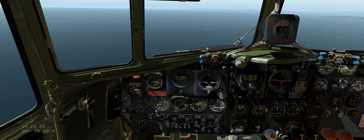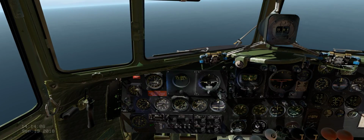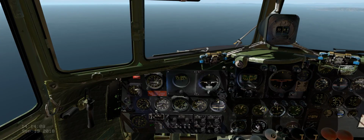Then we'll do a 1 minute timer. Okay, so yeah, it wants to climb here. It doesn't do very good on the thing. Alright, so that's stable. We're going to go 1 minute outbound.